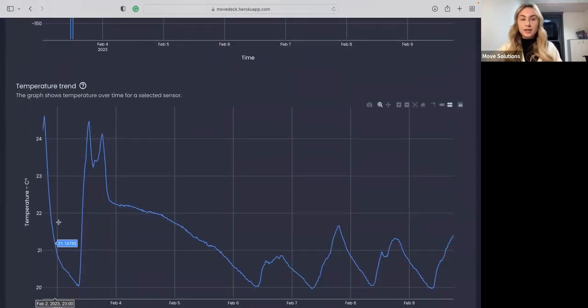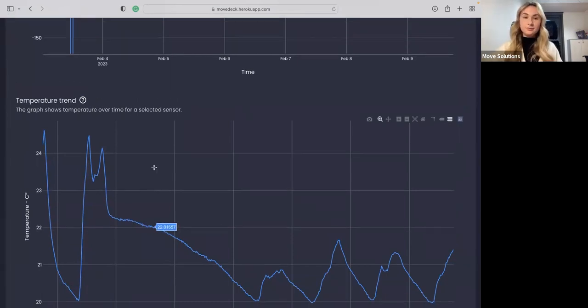You also have the temperature trend. All of the sensors have a temperature sensor inside, so you can also see the temperature trend of the sensor as well.